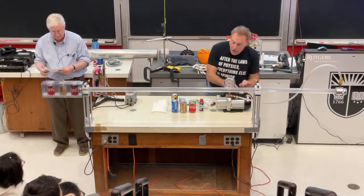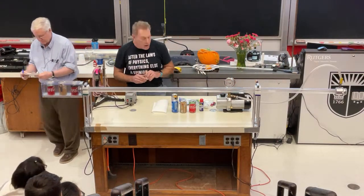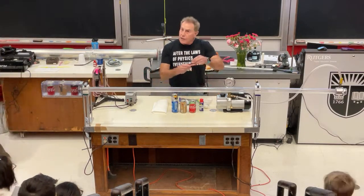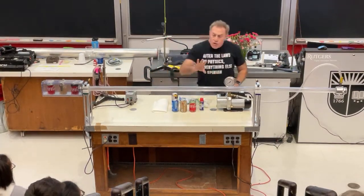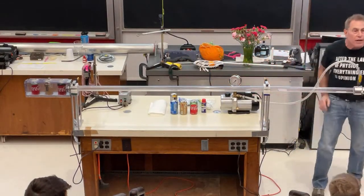I'll just turn it on. All the air is now leaving that tube. Now here's what's going to happen. I have here a sharp blade, very sharp. And once all the air is out of this tube, I'm going to take this sharp blade and puncture this one side right here.